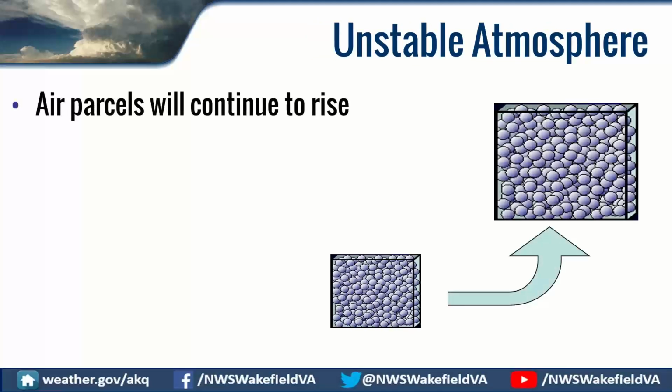So let's look at an unstable atmosphere here and think of a given parcel of air. We'll take an imaginary box of air right around our heads here. We'll say the size of a standard shipping box, let's say. And we'll take that box and we will imaginarily lift it up into the sky.